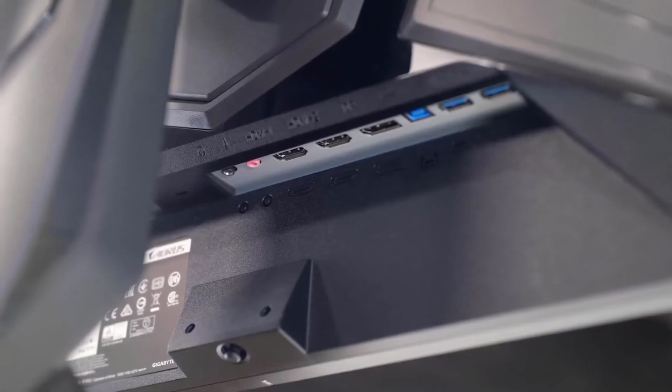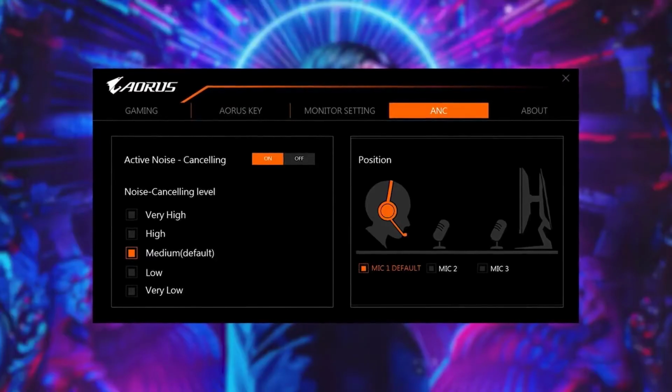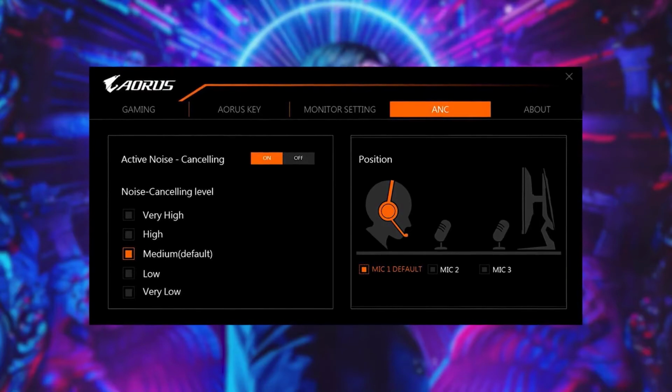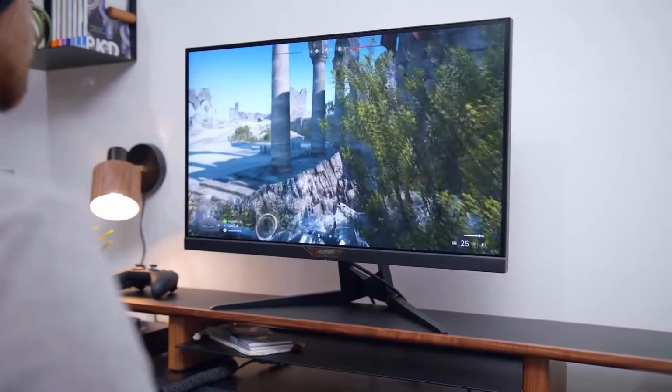Now, an interesting feature that made headlines at CES when this was announced is that the monitor actually has built-in noise canceling for your microphone. That, of course, is only through the built-in microphone jack. So that means if you have a USB mic or anything else, you're out of luck. When I heard about it, I thought it was like denoising the pixelation or some of the muddy textures in games, like talking visuals, not actual audio.